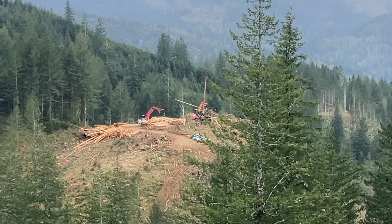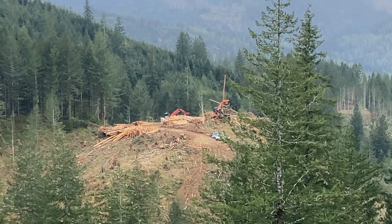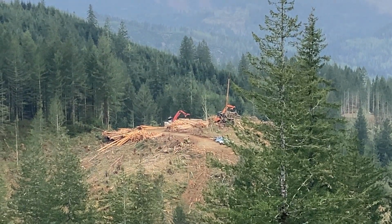Well, we're heading back, and if you've ever wanted to see how logging in Oregon is done, this is how it's done now.